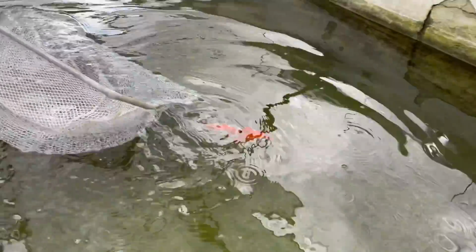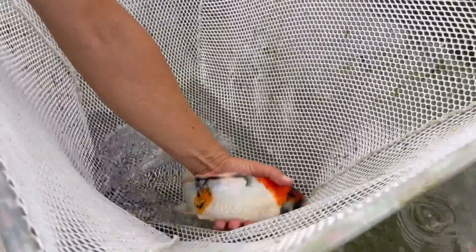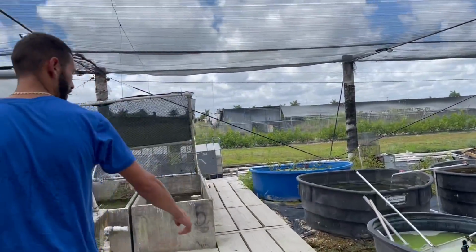Koi is one of my favorites. I have a koi tattoo on my back. You guys know that. This guy's got some scales, to show you a little bit of difference. See? Like half and half? Yeah, it's cool. And here's more over here. Look at them. Koi are great. We got a little bit of everything, man.